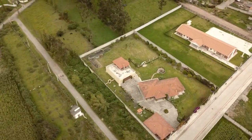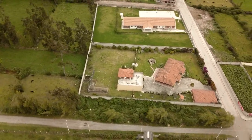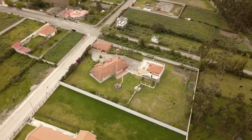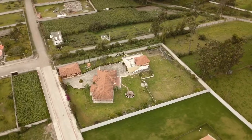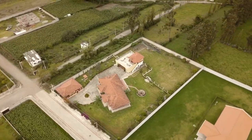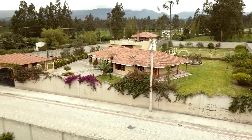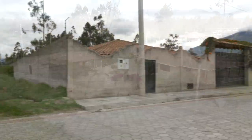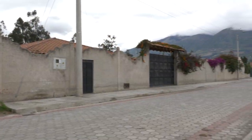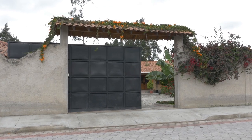At the back of the property is a large fenced-in yard, the perfect space for your family's dogs. A motorized gate makes pulling your car in a breeze. We've sped it up a bit for the video.